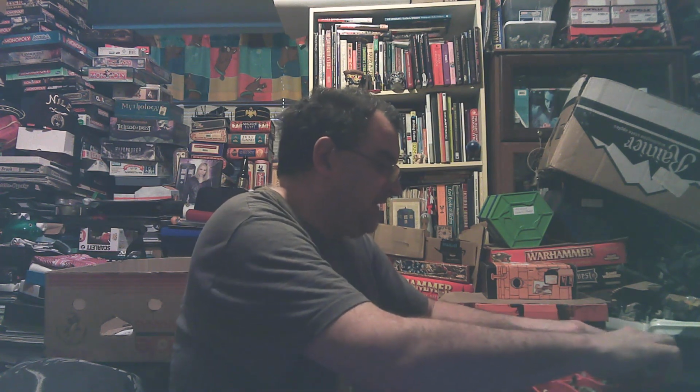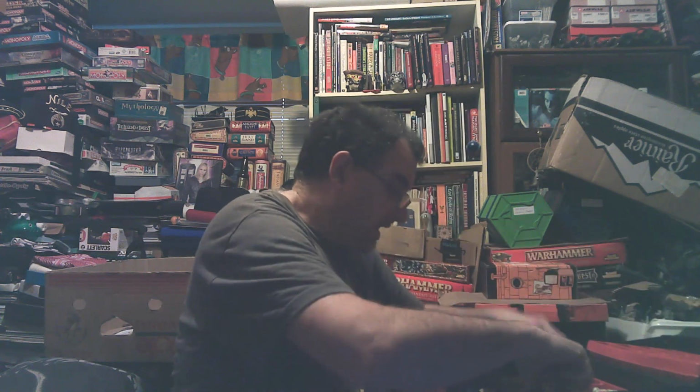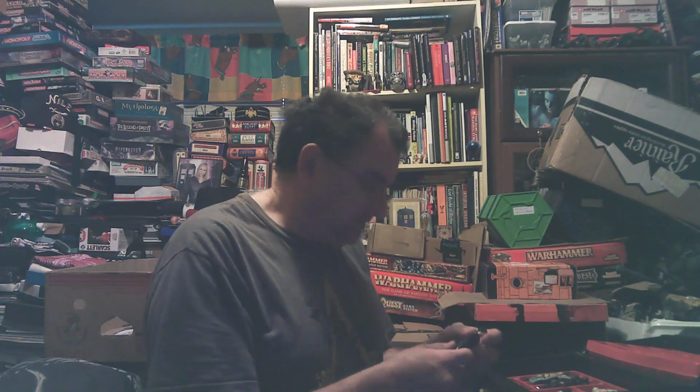This case has seen better days because the handle's missing. I do have two Major Bloods, the packaged one and then the mail away one. And I do have their file cards. Their file cards are kept in photo albums, and I'll do a show on those too sometime, showing you all my file cards.